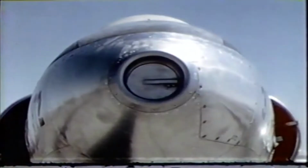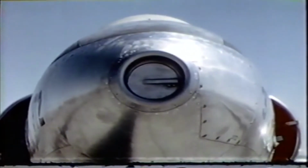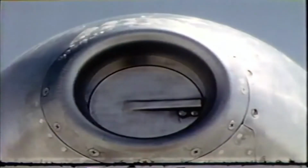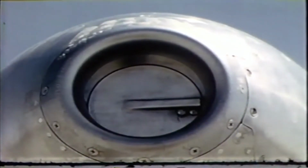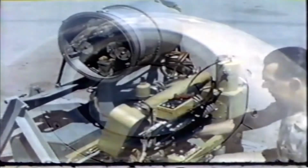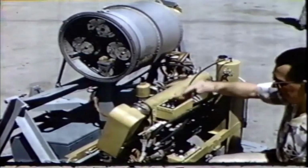AFOT, an air sampling device designed and built by Lockheed, utilizes this nose scoop for one of 3 types of sniffer equipment to record high-altitude radioactivity. Air samples pass through filter paper that traps particles later analyzed on the ground. A second version of AFOT is a gaseous sampling unit.